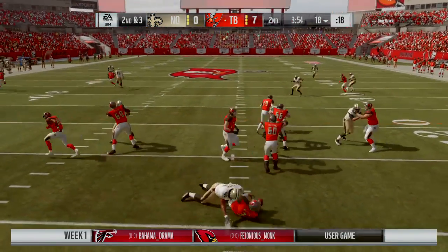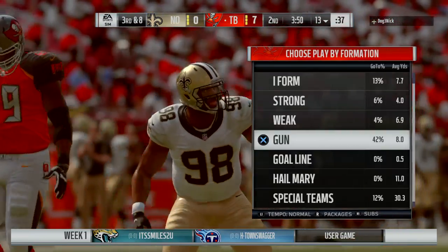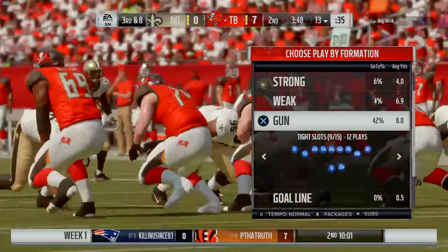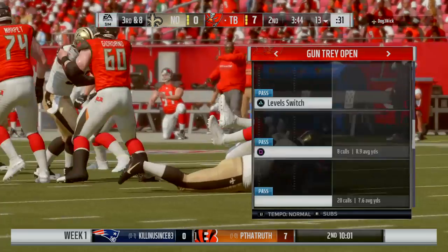On play action, Winston. And the Saints pressure gets him. Brought down for a sack. Sheldon Rankins able to swamp him from that defensive tackle spot for a loss of 5.